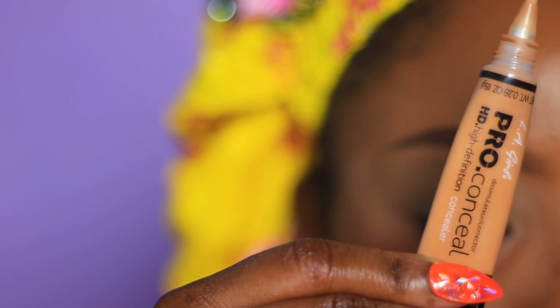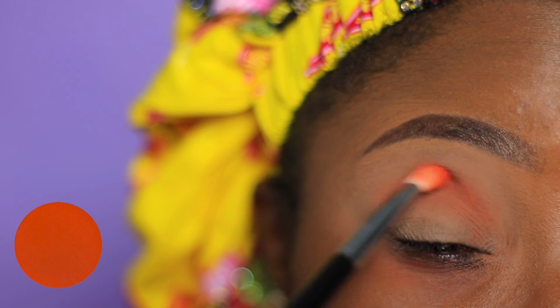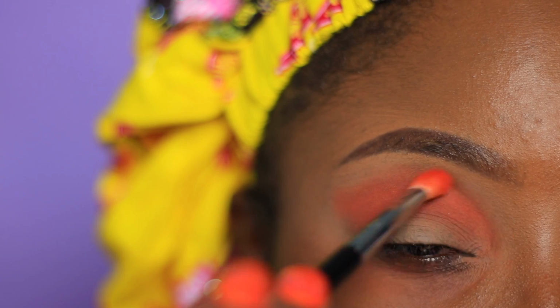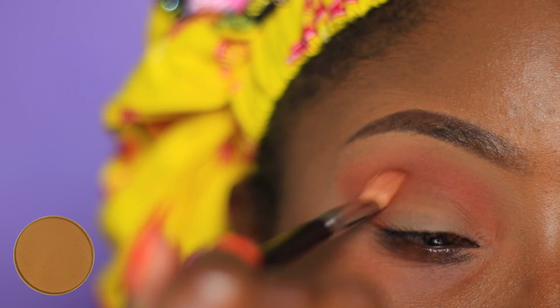After applying a base of the LA Girl Pro Concealer and the RCMA powder over top, I'm taking a Morphe individual eyeshadow. It's just an orange color called ES30 and I'm sweeping that over the crease area. The remaining eyeshadows for this look are all from Makeup Geek. First, I'm applying the color Tiki Hut directly over the orange to soften it.